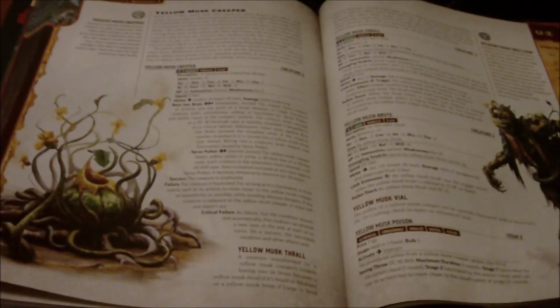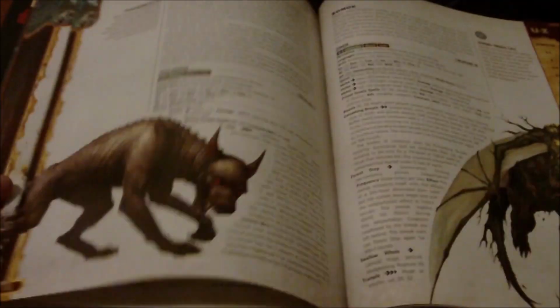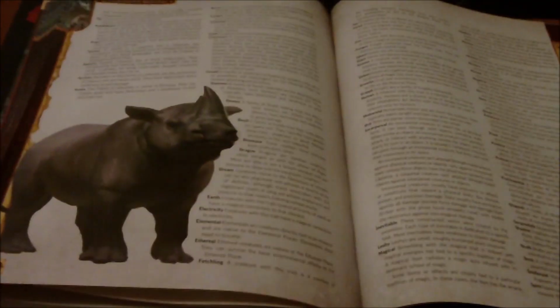The Dread Wraith, another creature that I really enjoyed. Then you got the Yellow Musk Creeper, the Yeth Hound, and yeah, so there we go. We have the listing of creature types and just some basic information about them. And then we have some new rituals.